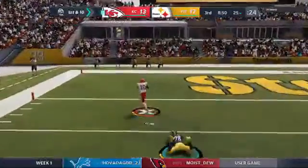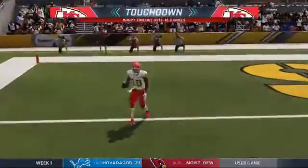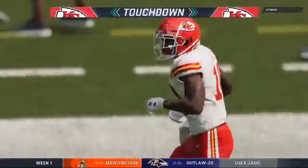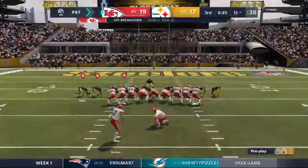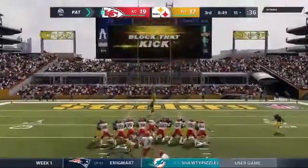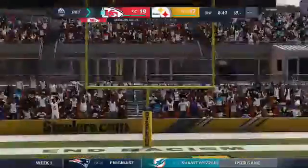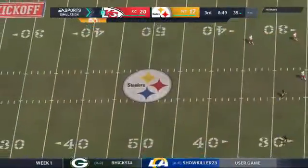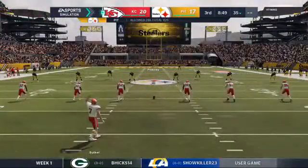That's caught inside the 20. And all the way in for a Kansas City touchdown. Tyreek Hill, 75 yards. And the Chiefs have taken the lead. I don't think you can get any more efficient or tidy, whatever word you want to use in that. Man, 1 play, 75 yards, end zone.